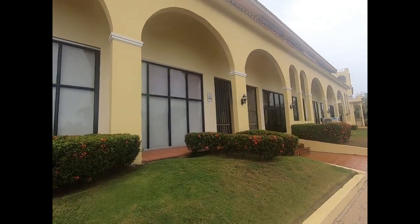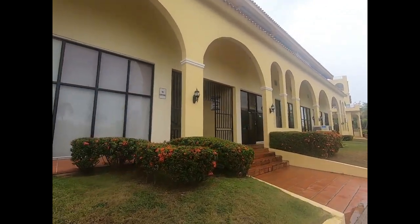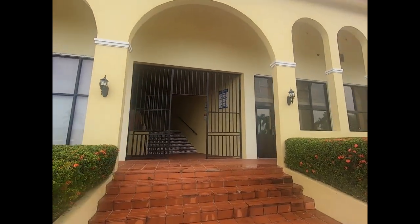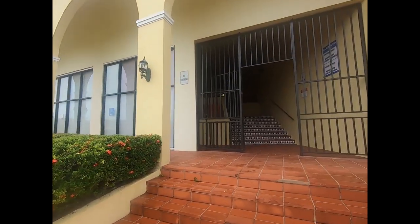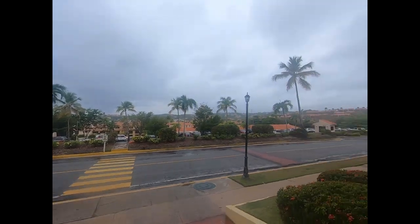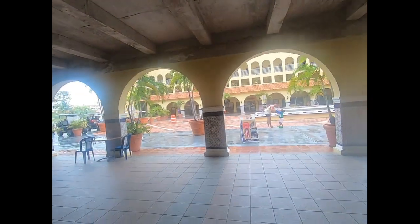And also it's handy because you have to go so far into the complex to get to your home that it would take you 20 minutes just to leave the complex. So you have to walk up these dark steps. There's other ways around. You can park. We're going to park closer to it. But I want to show you from the primary parking lot. You have to walk up these dark steps. Here's the main courtyard.